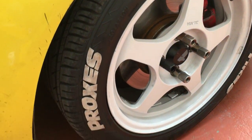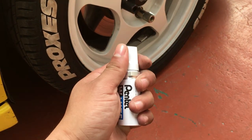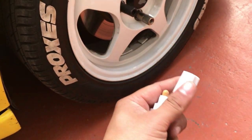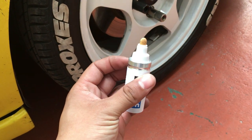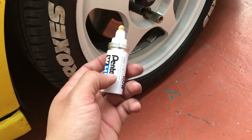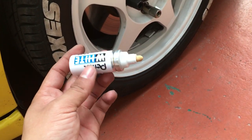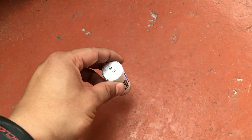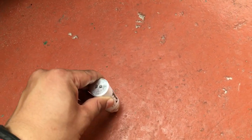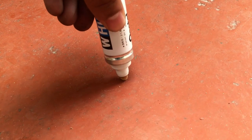This is what it looks like before. Then I also want to explain how to make use of this. You just open this up quickly. As you guys can see, the top is still this orange color. The reason for that is because all the ink is actually laying in here. So what you want to do is give it a very good shake. What you also want to do is put it down on a hard surface and press it down like that. You guys will then see the ink start to come out.